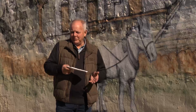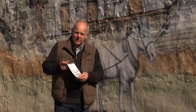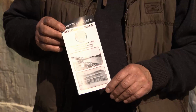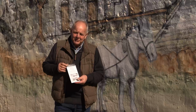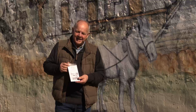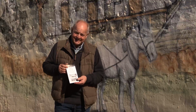Hey, what a wonderful insight into some of the history of Port Wakefield, thanks to Glenda, and also this brochure that's available from most of the business houses in the town or the Tourist Information Centre. And look, next time you're coming through Port Wakefield, just turn off and spend maybe half an hour and have a look around. I can tell you it is well worth it and so interesting.